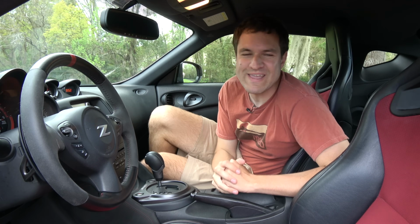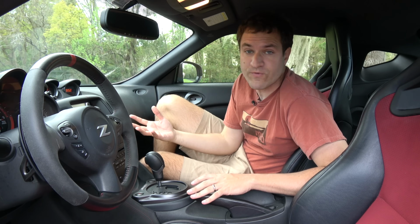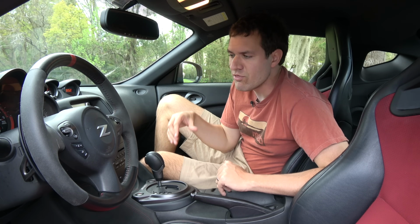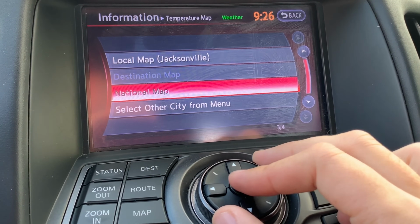Another thing that I find very interesting in this infotainment system is the fact that it gives you a weather map, and not just for your local area, but you can see the entire country's weather map in case you want to play weather reporter.